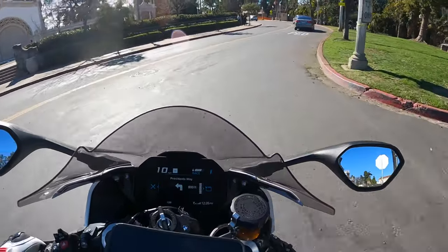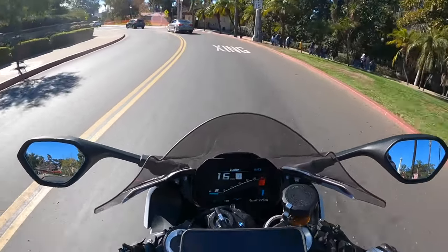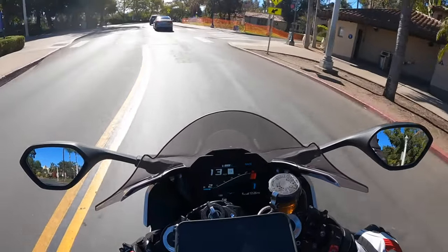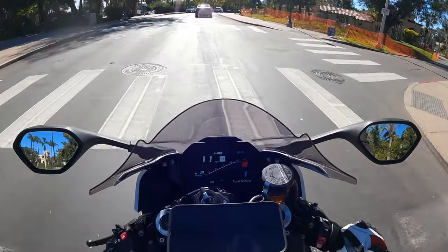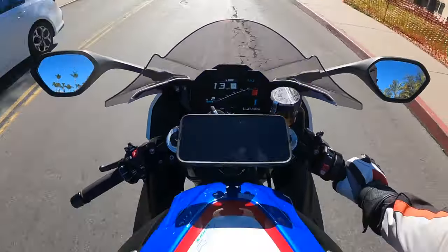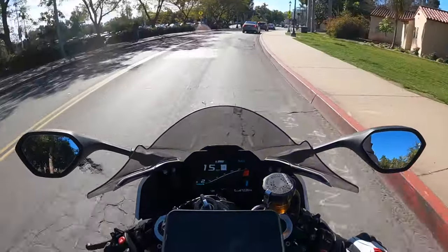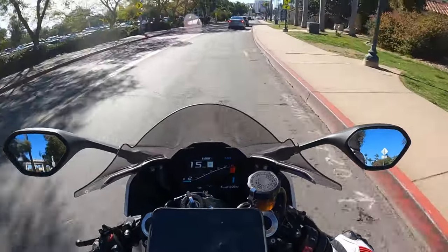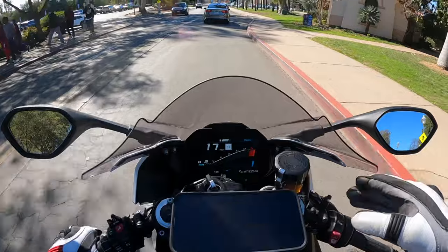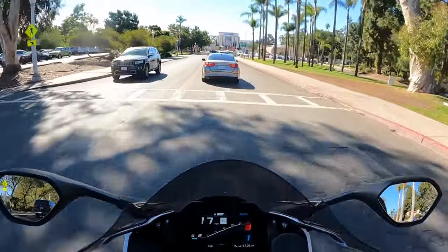Okay, cool. And as you can see, miles per hour, I'm going 15. Let's see if we can go slower. 11 miles per hour. The bike is smooth, no clutch, I'm not bucking at all. It's riding very, very nicely. So it's really nice. It's super convenient, especially for those that have ridden big liter bikes and know how hard it is to ride in the street or how tiring it can be sometimes.